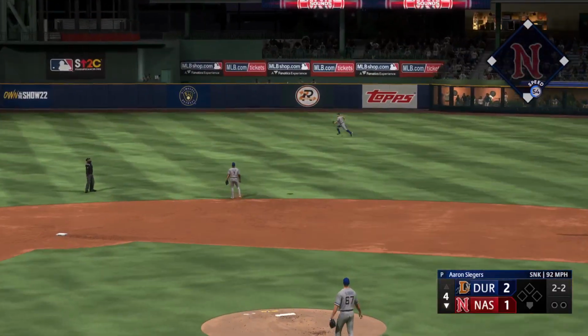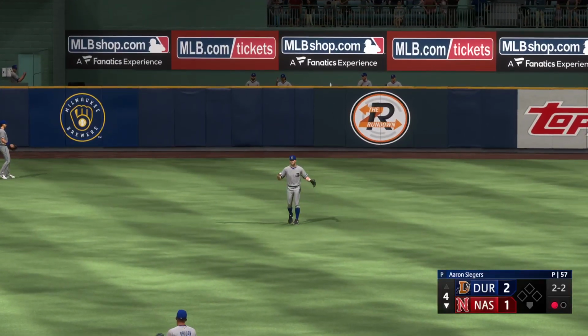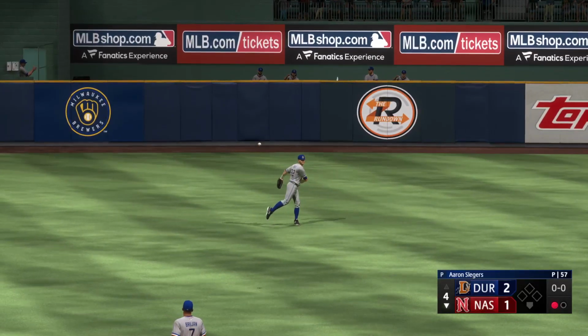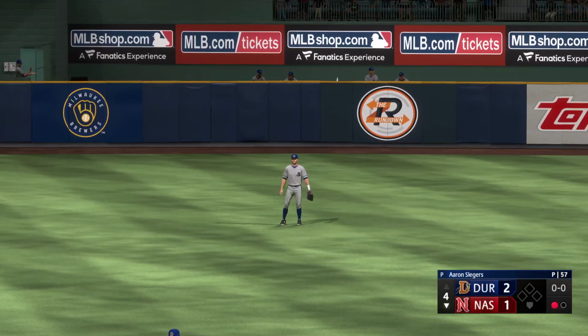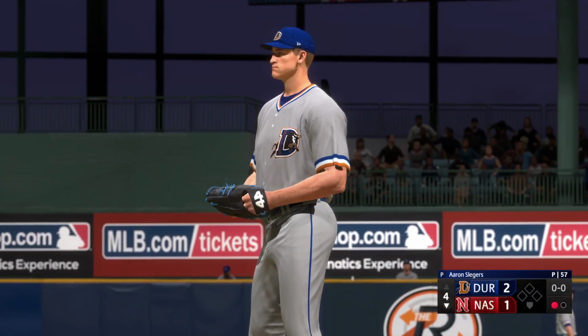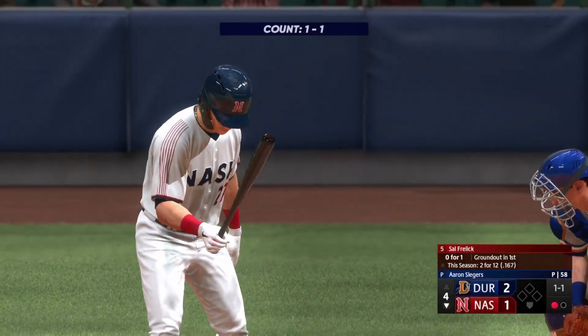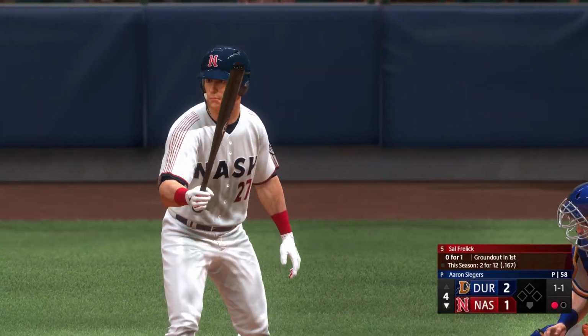Out towards right center field. Bolt under it. And there's one down. Pretty good job on the mound in this one, Siggy. It feels like we've seen a lot of off-balance swings. Yeah, just one free pass. And obviously he's not a big strikeout guy. But he gets soft contact and he gets outs.